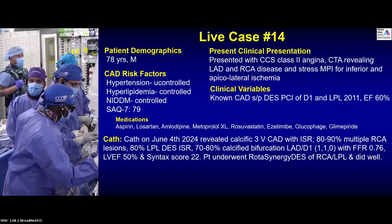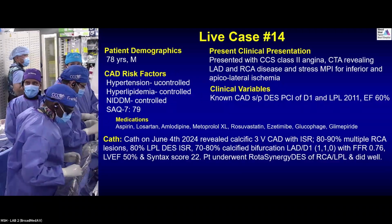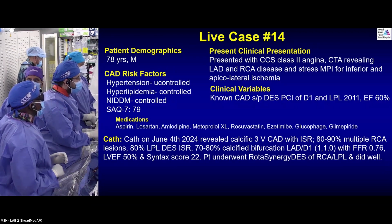EF was about 50, and patient had a Rota and Synergy DES of the RCA and LPL, two in the RCA and one in the LPL, and did well. Let's show the angiogram, what we did. Okay, show the angiogram first.